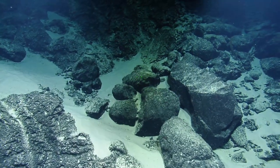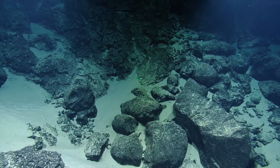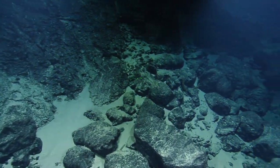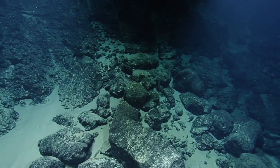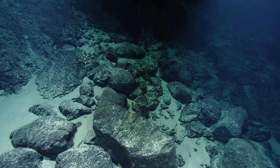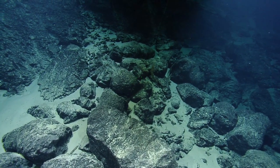What's interesting is there. This is a weird shape. What's that? What is that? Sometimes at the base of steep things like this, you'll see a pile of dead fans or dead sponges, but we haven't seen that either, which is kind of interesting.